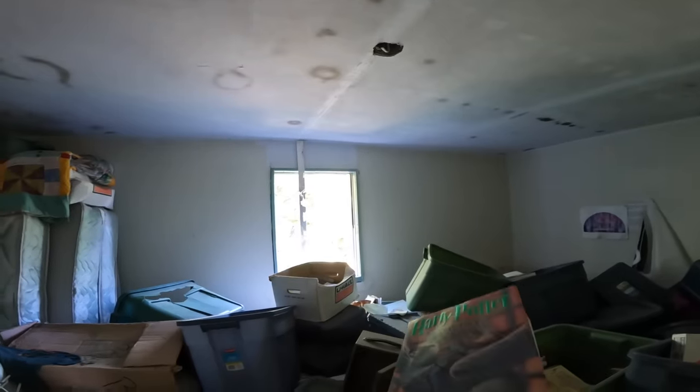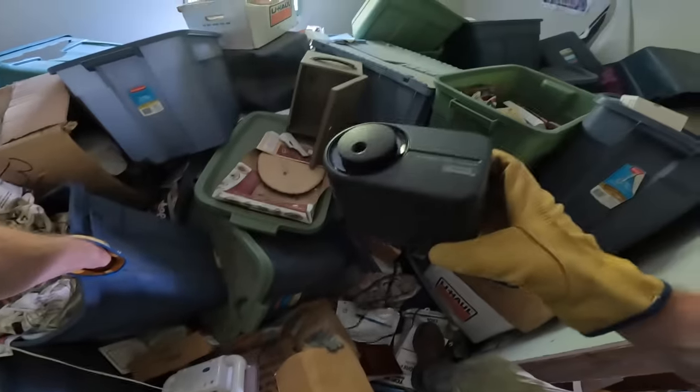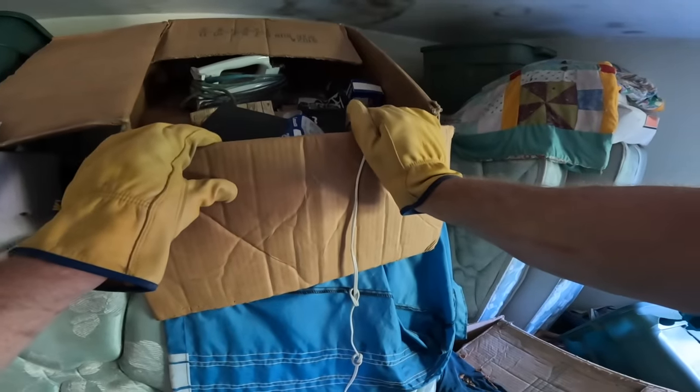Lots of books. Harry Potter. Maybe Oliver needs that. Coffee mug, a pencil sharpener. I'm confused by all of the electronics in an off-grid cabin. Oh, it smells disgusting back here. Why did somebody save all this stuff?